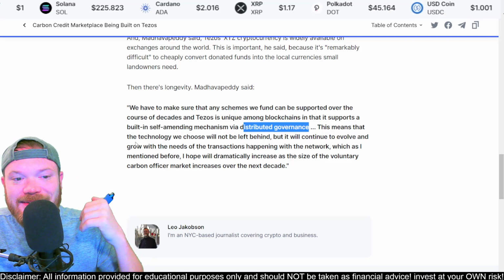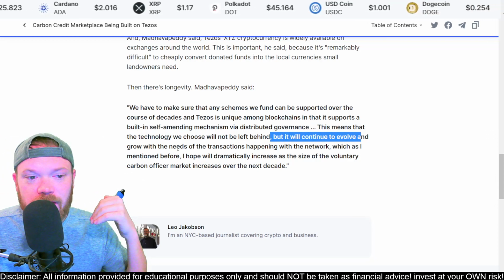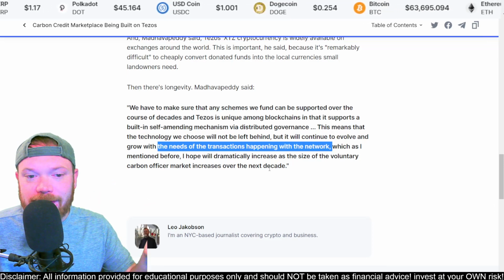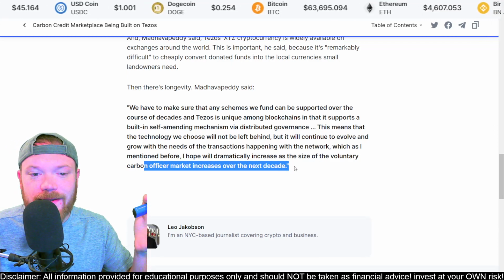This means that the technology we choose will not be left behind, but it will continue to evolve and grow with the needs of the transactions happening with the network, which, as I mentioned before, I hope will dramatically increase as the size of the voluntary carbon offset market increases over the next decade.